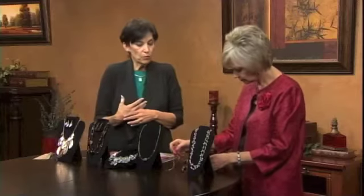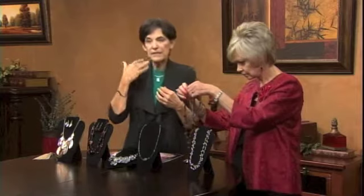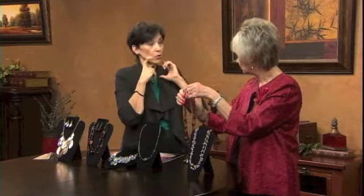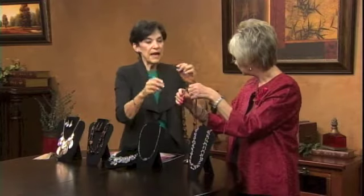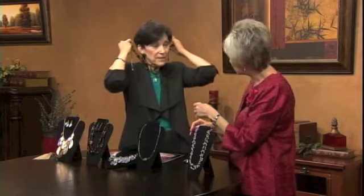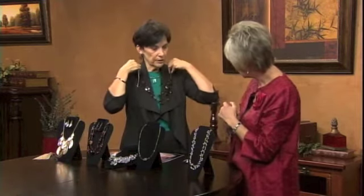We want to think about, with necklaces, the length of the necklace that we're choosing. Because if a person has a wider face or a wider neck or a shorter neck, they would never want to wear a necklace up high like this because it's going to look like it's strangling, choking them. They're going to want it to fall a little bit lower.